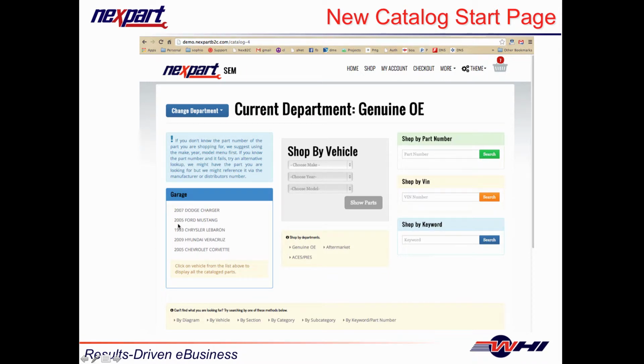And the way that we've made that possible is all these catalogs have been built based on the ACES vehicle database engine, meaning they all share the same vehicle ID. So all you need to do to change catalogs is change the department, and then if you want to reload the vehicle you were just looking at, you can. You'll see how it works when we go to the live demo. You can, of course, do the year, make, model lookup. You could do a part number search. You could do a VIN search. You could do a keyword search.